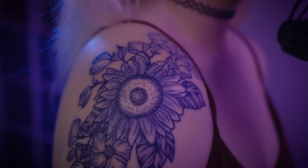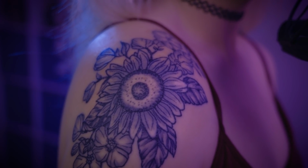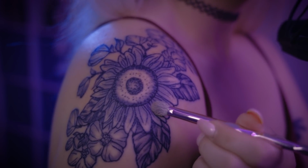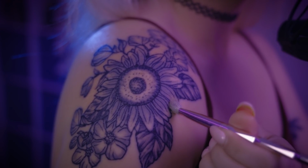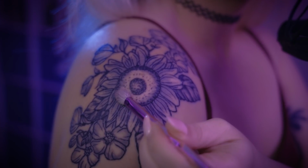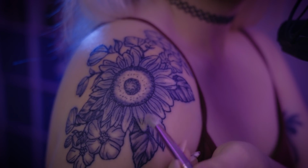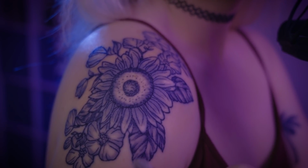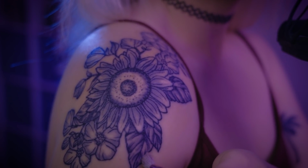Okay, so I think it's time for the tattoo you've all been waiting to see. This is my brand new tattoo that I got for my birthday. My favorite flower in the whole world is sunflowers. I also very much enjoy cherry blossoms, which is what this is down here. And you can see cherry blossoms on my nails. Also, if you ever watch me stream, I have cherry blossoms in the background of my stream room.